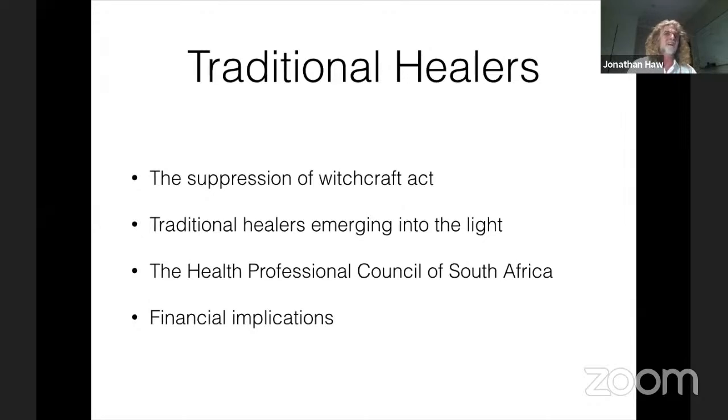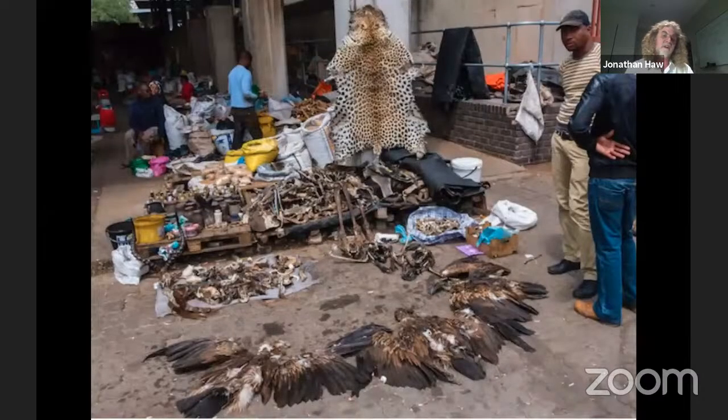We wanted to look at traditional healers and find out what their relationship with owls really was. That was the first part of this project, trying to establish that. So this is a picture of a muti market in Faraday Street in downtown Johannesburg. I think it's the biggest muti market in South Africa. There are also a lot of people in Johannesburg who come from other countries, and they have different traditional medicinal needs and requirements. They want different things, so this appeals to a whole lot of people.